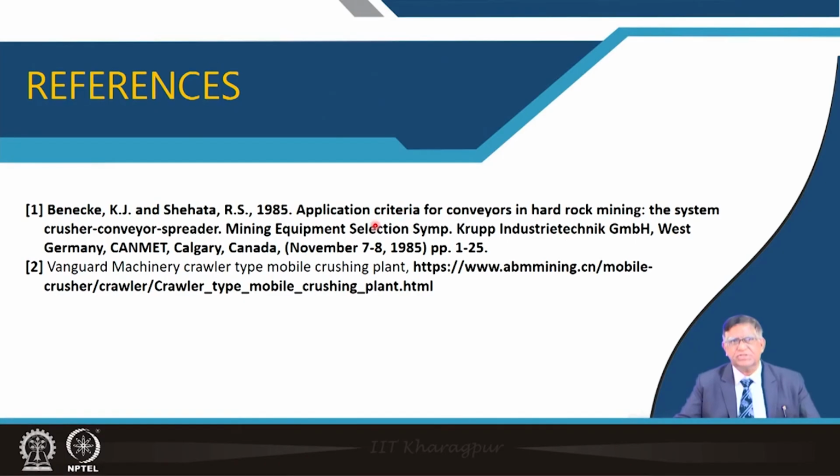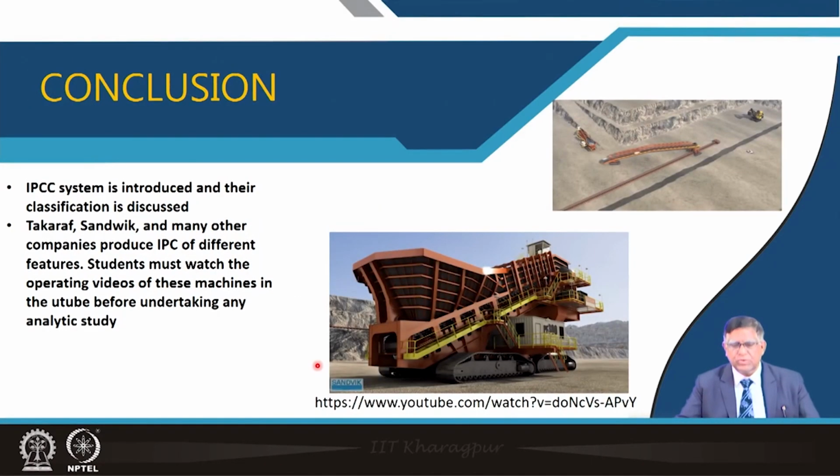There are references given over here, and you can search for them on the internet. From the lectures, find out the main keywords and do a Google search and find some study material. So, this IPCC system is introduced and its classification is discussed today. Takraf, Sandvik and many other companies produce these in-pit crushers of different features. Students must watch the operating videos of these machines on YouTube before undertaking any analytic study. So, please acquaint yourself with this system.